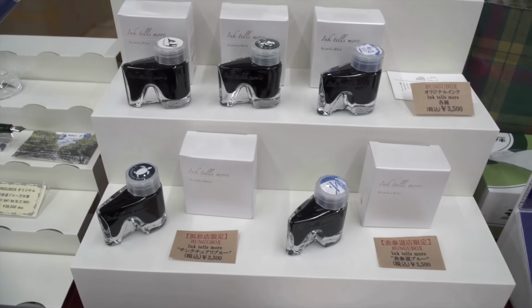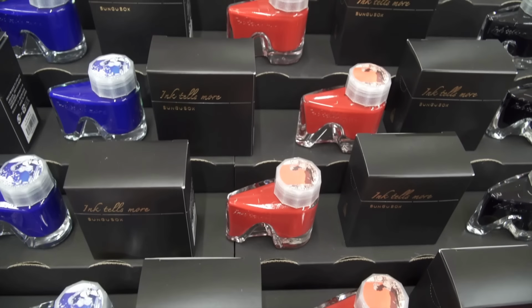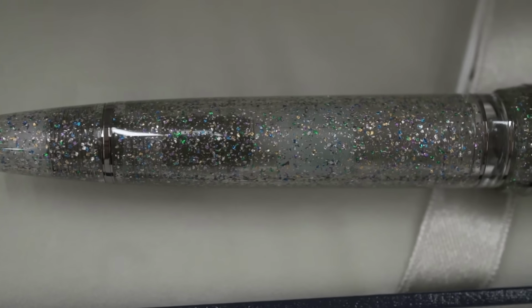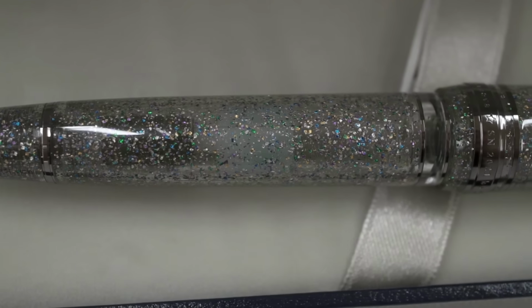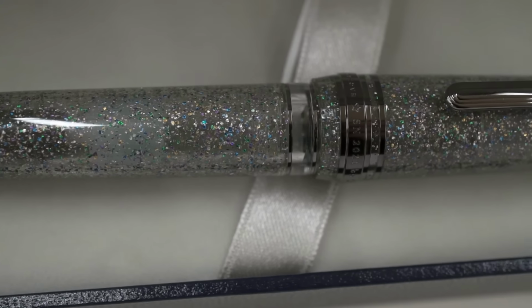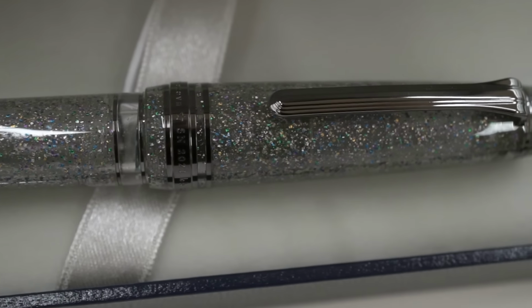Bungu Box had their famous Ink Tells More bottled ink, and their eye-catching new line of pigment inks. And Bungu Box had this hot-selling, very glittery pen called the Supernova. And here's Endo-san and Yamagishi-san to say welcome to the pen show.